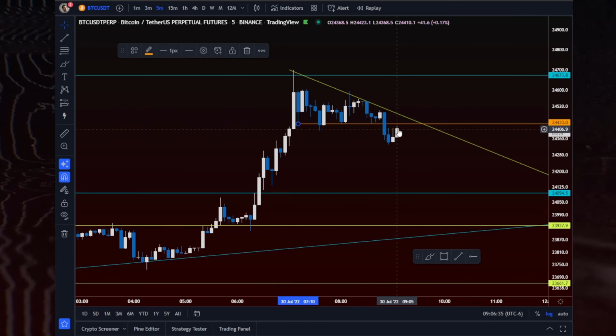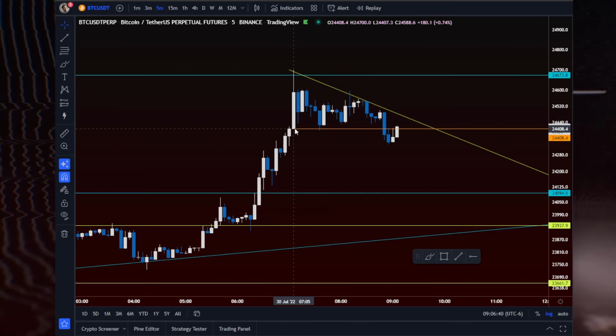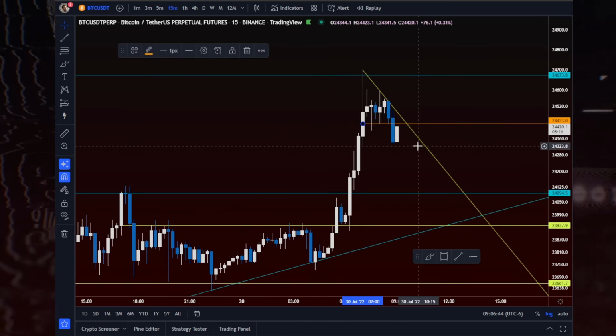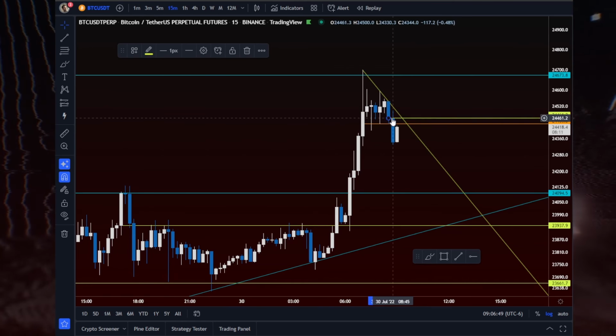Hit, hit, hit, breaks down, backtest, move down. That does look like the base. It might even be here, but it looks more like right here. Yeah, no, it's right there. Could you get entry up here? Yeah, maybe. I think the greediest I'd go would be right here.